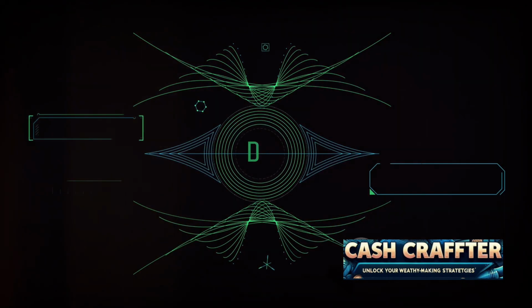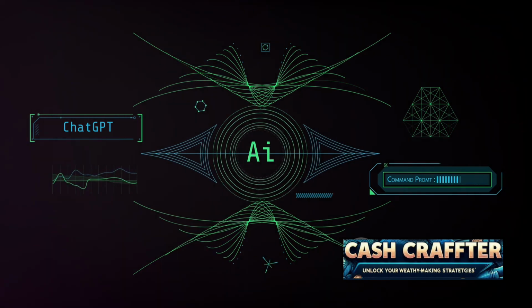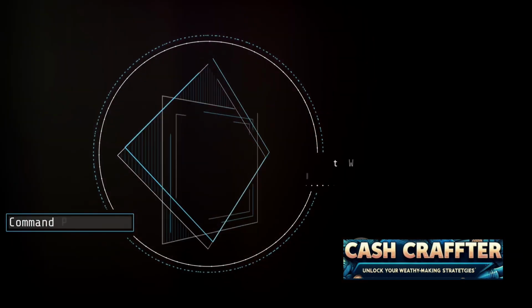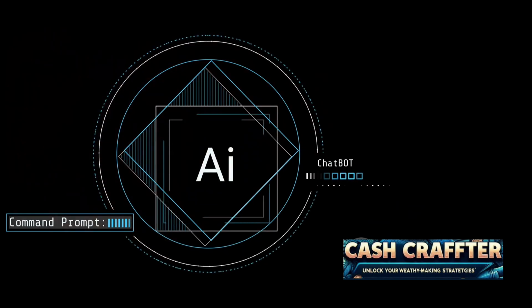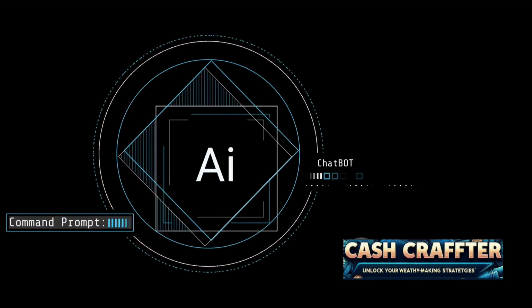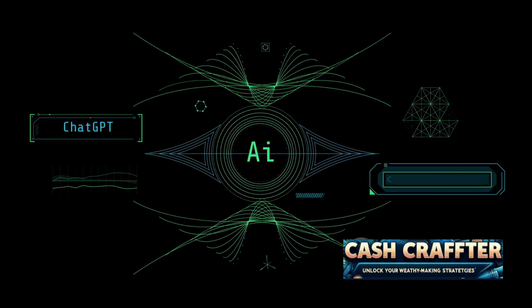Finally, there's the advertising strategy. This involves displaying third-party ads within your app or plugin. This can be a lucrative revenue stream, especially if your product gains a large user base. However, it's crucial to strike a balance so that the advertising doesn't disrupt the user experience. Each of these strategies has its own advantages and potential challenges.